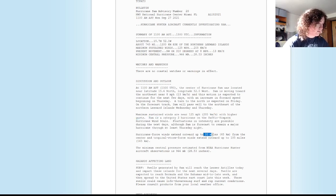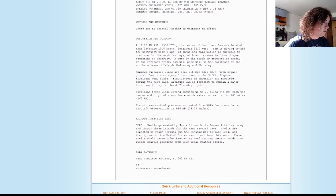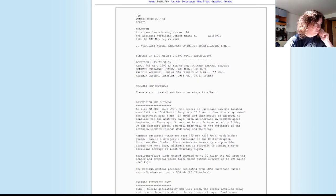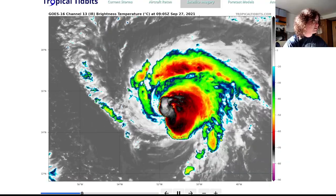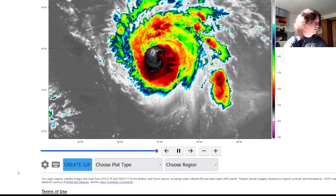Hurricane force winds are 30 miles from the center. Tropical storm force winds now extend 105 miles from the center. So that's quite interesting. Pressure has risen considerably from 943 to 966 millibars. So yeah, that's a pretty shocking development. But at the same time, it's not so shocking considering what's going on with this system right here.